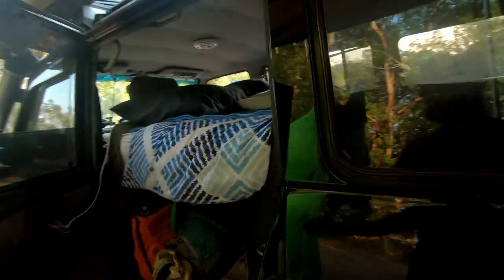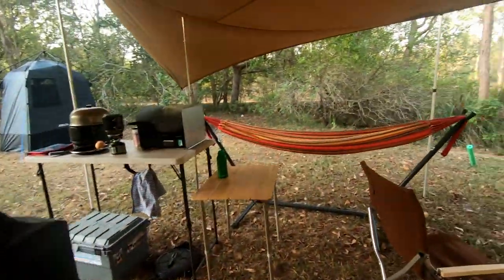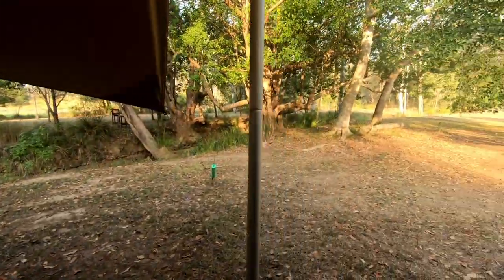We went to the beach, the Rainbow, to Double Island. So as you can see, we've got plenty of storage in there all the way through, so that's where most of our gear goes. But no, it's a lovely little campground here.